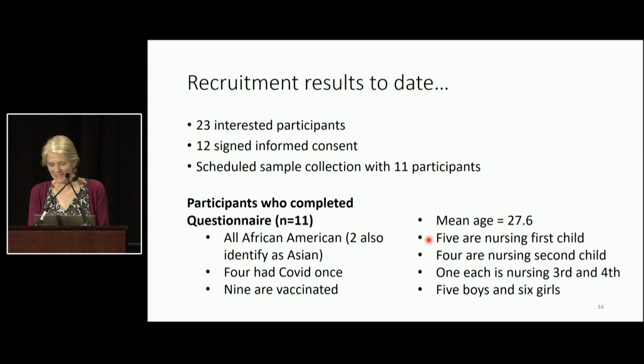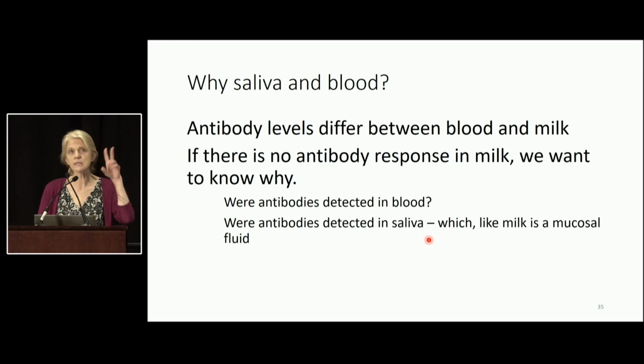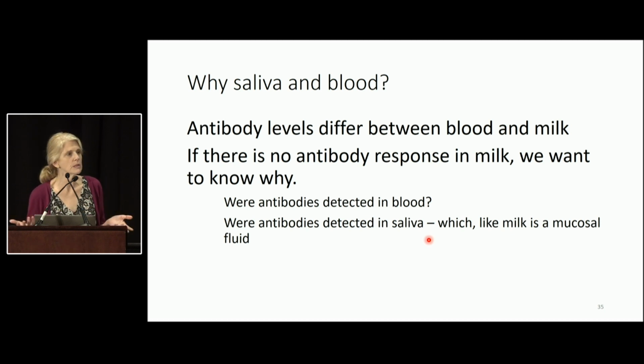Yeah, we're pretty excited. But you might say, why saliva and blood? All but 2 participants, I think, said they'd give saliva and blood. For the blood, it's sort of clear. The antibody levels between blood and milk differ, and as a scientist, we're trying to figure out how that works. But particularly, we want to know if there is no response in milk, was there still a response in blood, and what does that mean?